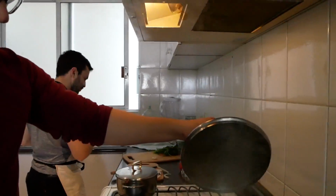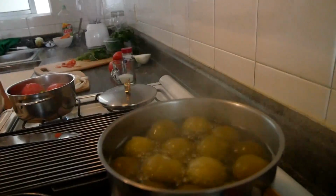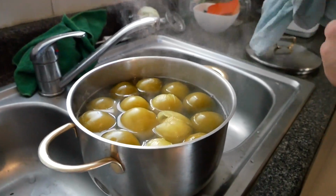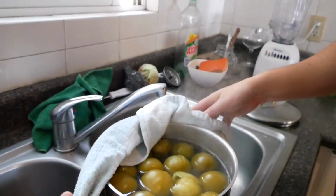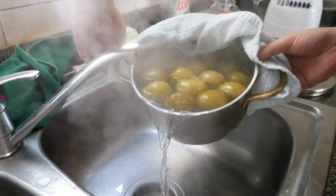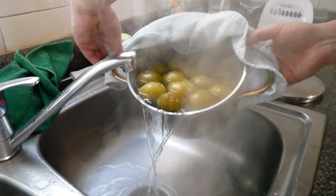Yeah, well, now we are waiting for the tomatillos to finish boiling. As you can see, the water is boiling intensely. They are very soft, and as you can see, their skin is already peeling. We are going to empty part of the water on the casserole, so we can still keep a little bit of the water, but it's like 1/4 of all the water that we put here. It's gonna stay, and the rest we're gonna let it go.